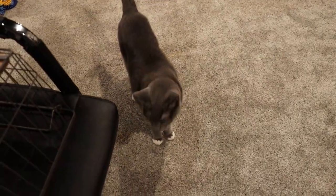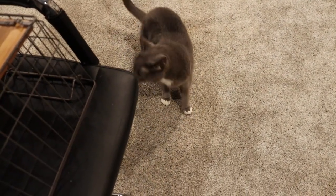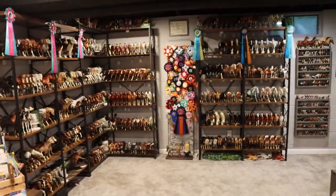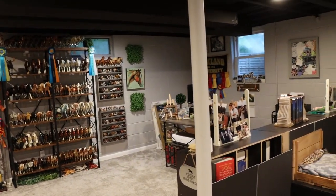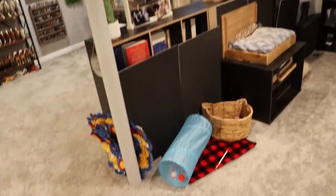Don't worry, there's still tons of cats, right? Okay, welcome to the horse corner, which is quite literally a corner of my basement that is dedicated to plastic horses and cats.